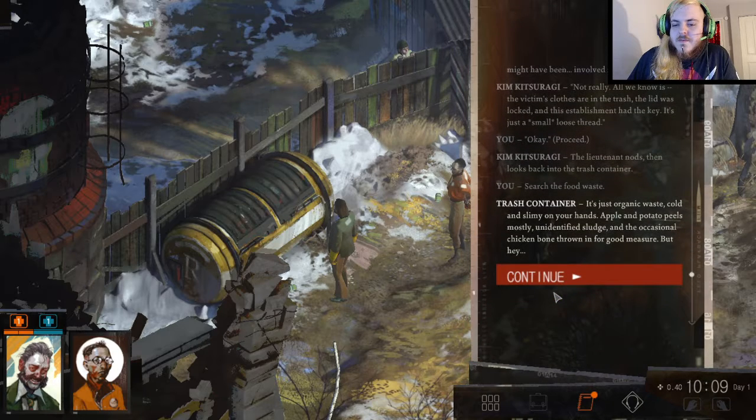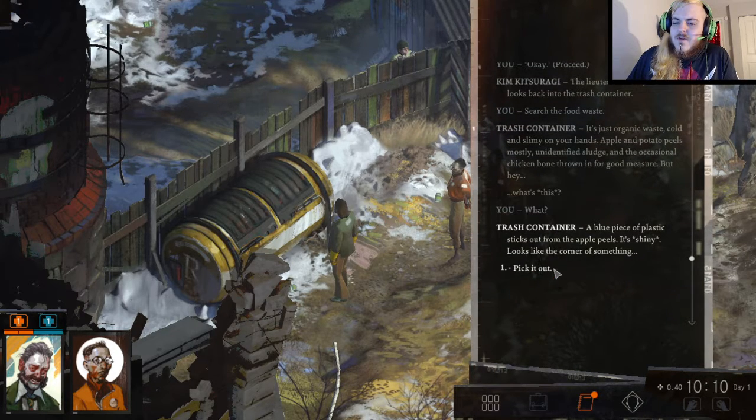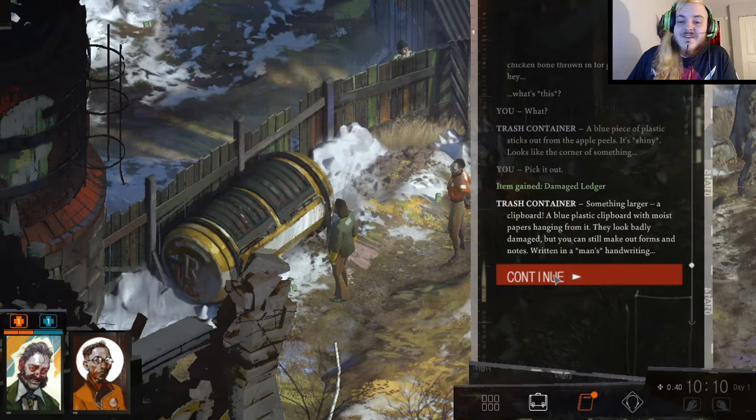That's the food waste. This was organic waste, cold and slimy on your hands, apple and potato peels, mostly unidentified sludge. The occasional chicken bone thrown in for good measure. But hey, what's this? A blue piece of plastic sticks out from the apple peels. It's shiny, looks like the corner of something. Wonderful. The damaged ledger. That's good. Something larger. A clipboard. Blue plastic clipboard. Moist papers hanging from it. They look badly damaged, but you can still make out forms and notes. And in a man's handwriting.